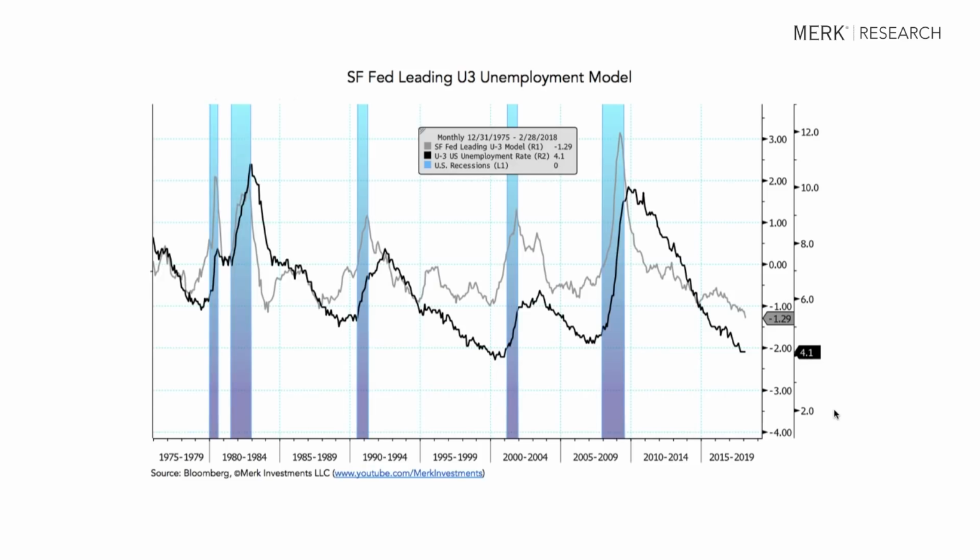All right, let's turn now to the San Francisco Fed leading U3 unemployment model. That's the gray line. It's a pretty good leading indicator for what's happening with the headline unemployment rate, which is the black line there. That's the 4.1%. So this is the replica of the San Francisco Fed model, and currently the picture looks very positive.